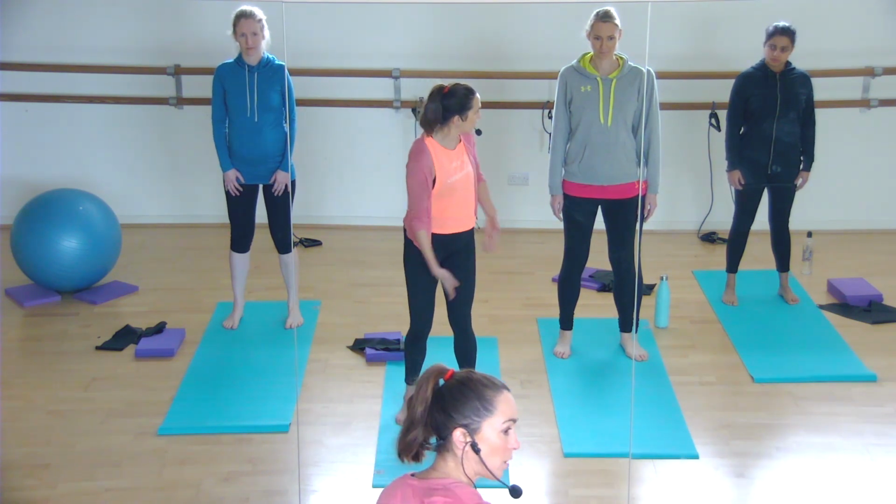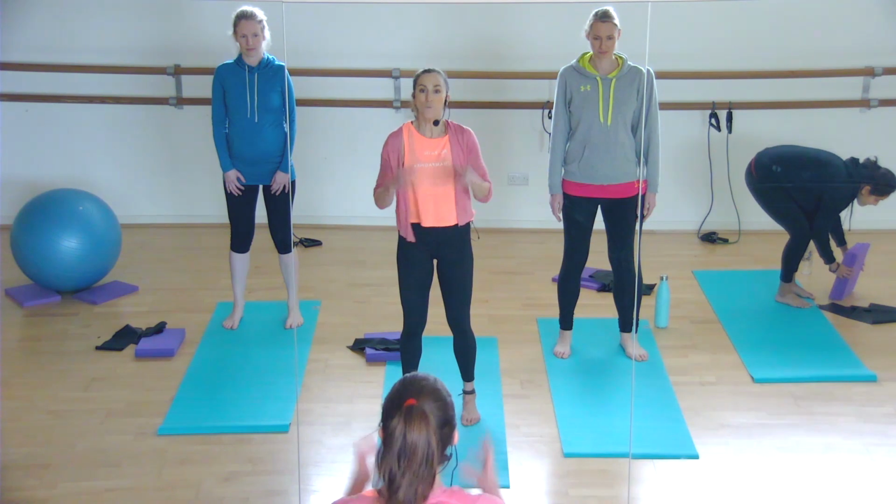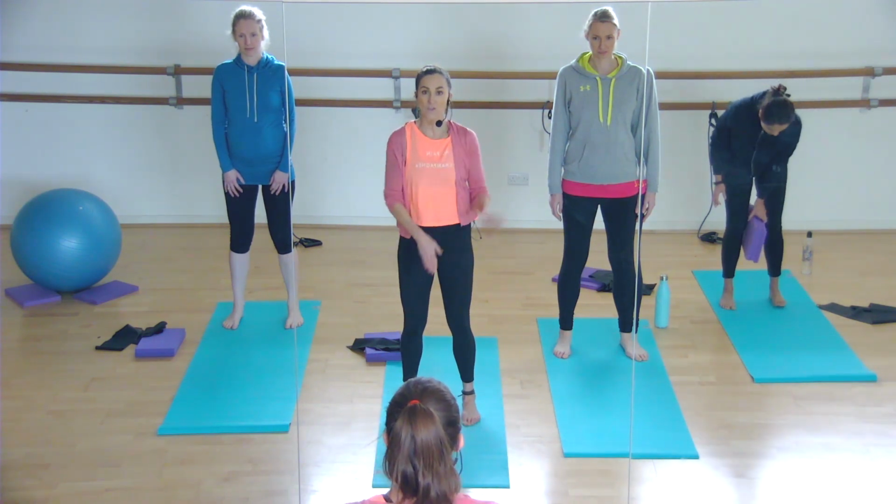Aditi, you may want to use your blocks here and have a slightly narrower stance. So if you're finding it hard to feel your pelvic floor, then you can do the same as Aditi.